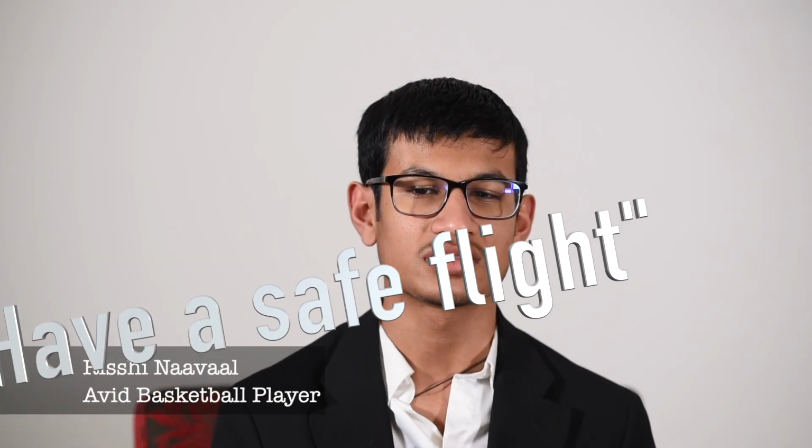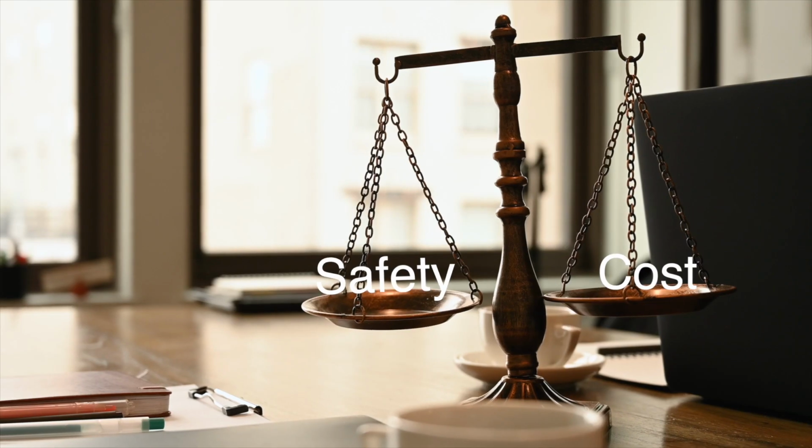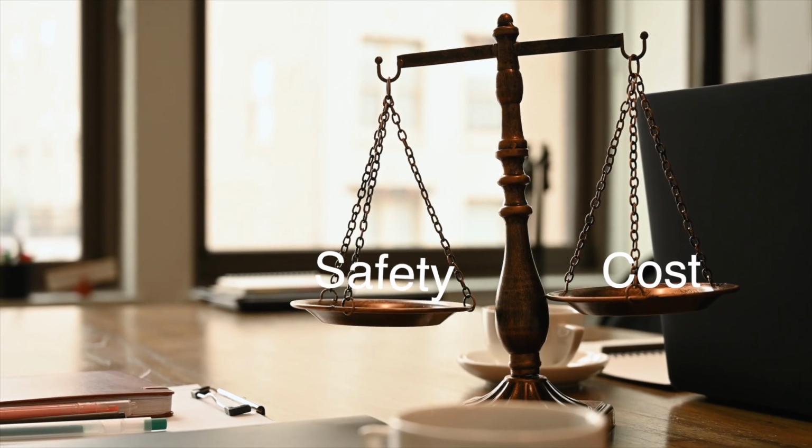Have a safe flight. It's the last thing we hear before we go on a flight, and yet we seldom think about what goes into flying safely, because fatal accidents are few and far between. Nonetheless, providing passengers with consistently safe flights is a delicate balance between cost and safety regarding maintenance.